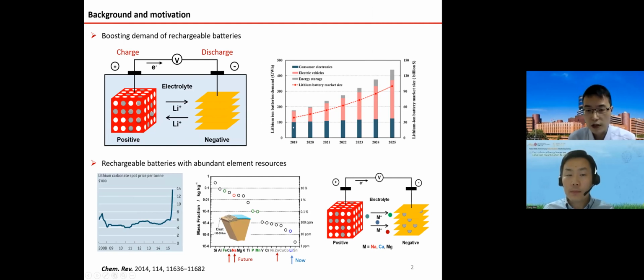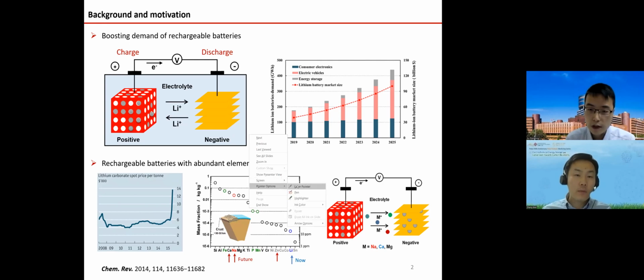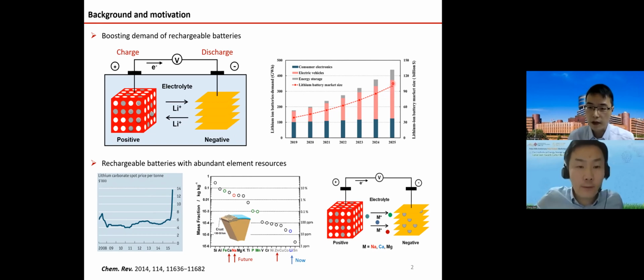Over the past 10 years, you can say that this card refers to the electronics. This market is almost saturated for the lithium-ion batteries, but a new market emerged. We call it electric vehicle or green transportation, especially in recent years that many countries around the world have launched programs for carbon neutrality and green transportation. So in the near future, large amounts of lithium battery will be demanded.